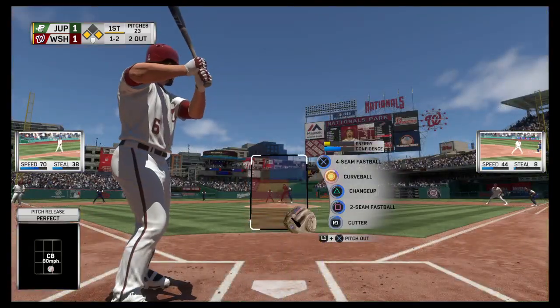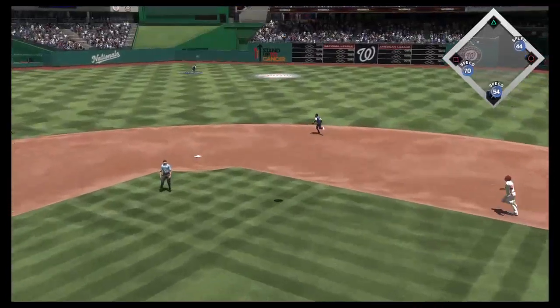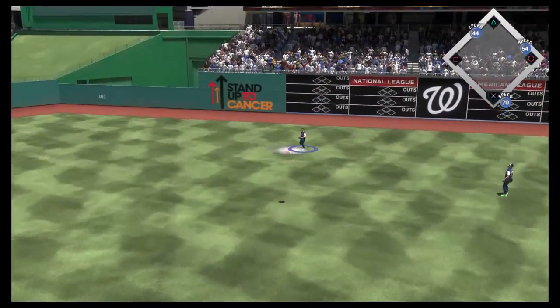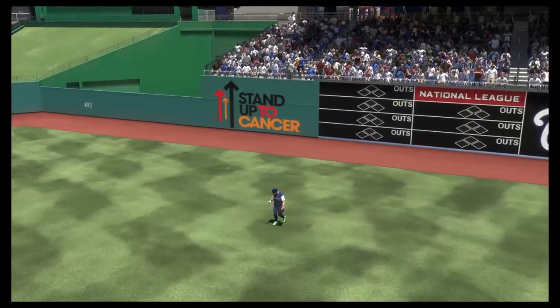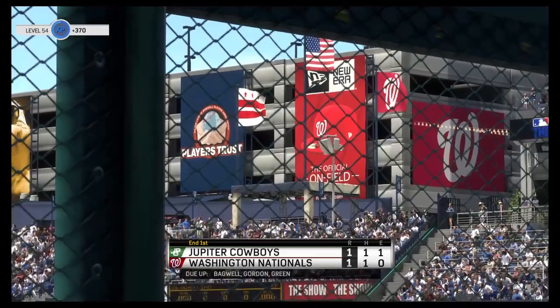There's a knee-high pitch that catches the zone. 1-2, here it comes. Pitch swung on and hit in the air. Chasing after it is Burns. And that retires the side. Only 1 in the inning for the Nationals. On now to the top half.